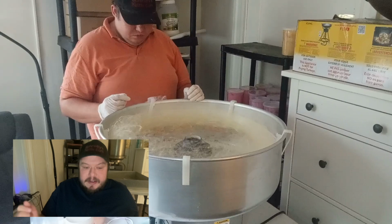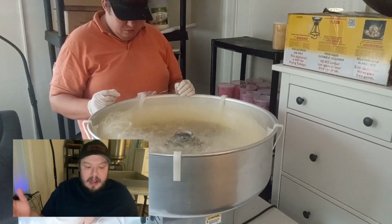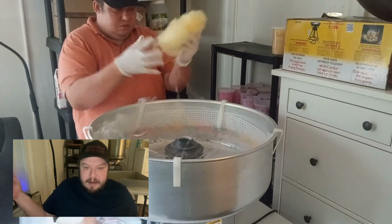But I would sell at a market on a good day anywhere between 10 to 15 cotton candies in a day. On a slow day, I sell 1 to 2. I sell 5. I keep it in the side of my passenger side.